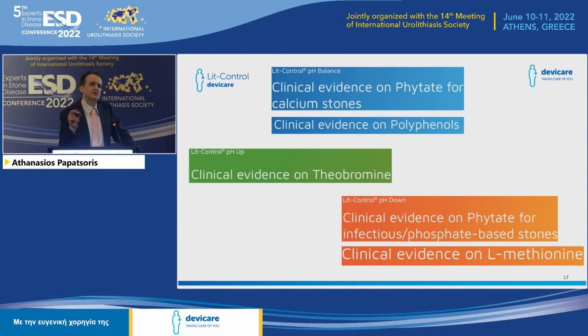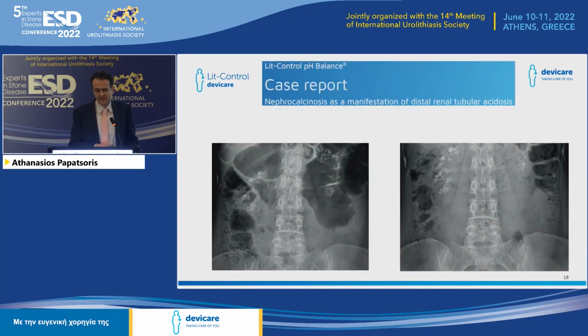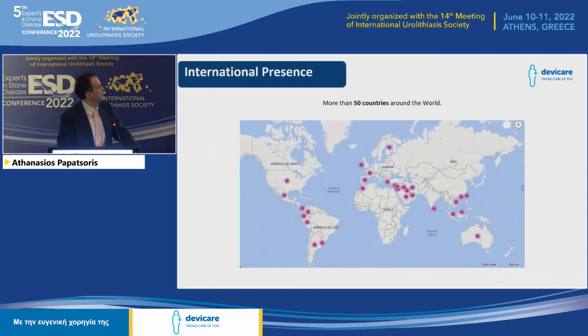these 3 products are quite precise in interfering with the 3 different stone types. By combining modulation of the pH and addition of specific inhibitors that have been proven in studies to interfere with stone formation. Again, the pH balance with the phytate, lead control up with theobromine, and the lead control down with methionine and phytate. And there are case studies that you can find on Devicare's website, and impressive images like this X-ray from a distal RTA case where you can see at the left side the amazing results.